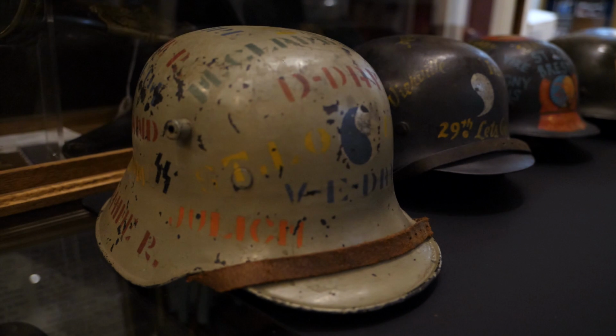I am here in the Gettysburg Museum of History, and they have one of the best collections of these painted helmets that you will find anywhere. We're going to take a look at a few of them.